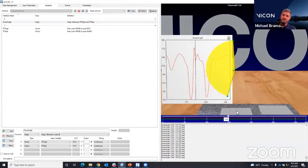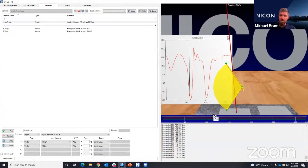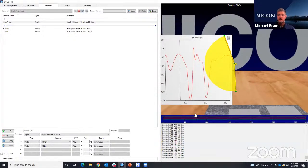So some of you that are experienced biomechanists might be thinking, well, that's not really the way I think about knee angle, right? Typically when someone's standing, their angle should be closer to 0, not 180. And then as you flex your knee, your angle would increase, not decrease, right?